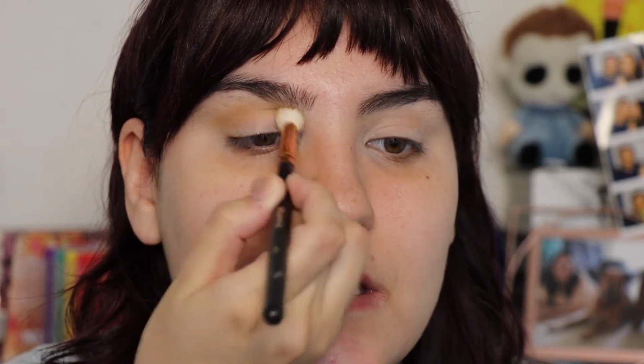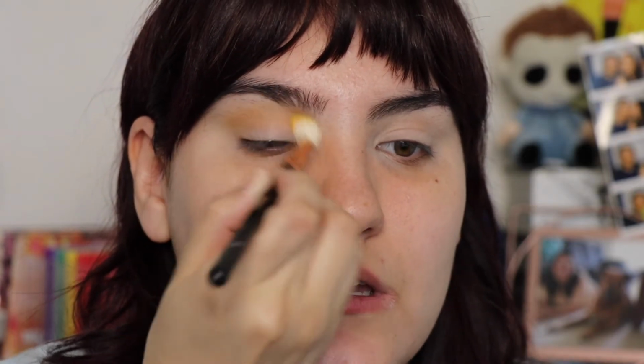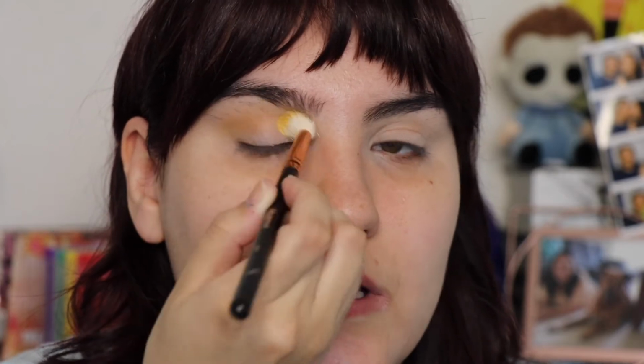But I'm just gonna take this in my crease and use this as my transition shade. I'm just being messy with it. I don't really care how pristine it looks because this is just the crease shade. So I'm gonna apply it as messily as I want.